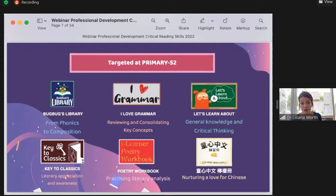I Love Grammar, of course, is self-explanatory. It's much more to do with getting your students to really consolidate grammatical knowledge. And then Let's Learn About is a broader global knowledge-based reading series, which introduces students to different kinds of concepts, such as even scientific experiments and, for example, geographical knowledge. And then Key to Classics is to improve students' awareness of the key literary canon texts.